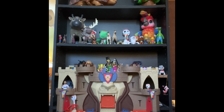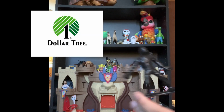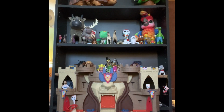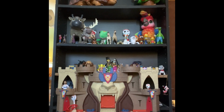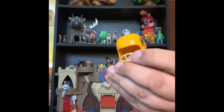Here is a Greenbrier International Dollar General tree. And here is a ninja figure. I feel like I say the opposites. When I say Dollar Tree, no, it's Dollar General. When I say Dollar General, here's a Seattle Seahawks football helmet. I'm just so confused. Why do we have Dollar General? Here's a Green Bay Packers football helmet.